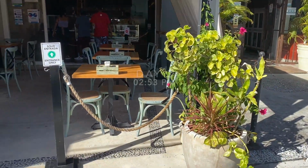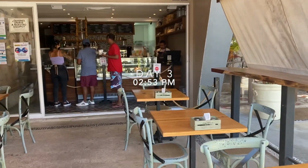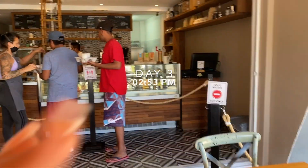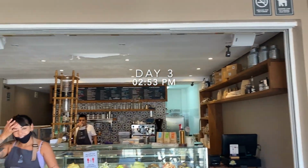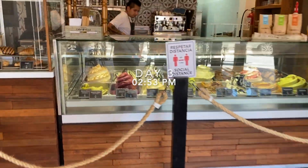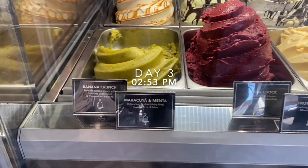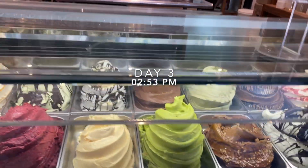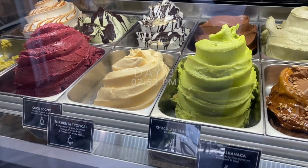This beautiful ice cream spot. I'm super excited. So they have all of the flavors in this little tray in the front, and then there's a nice menu. I'm gonna show you guys the flavors. So I'm probably gonna get the banana crunch right here. And the one in the back, that white one in the back.